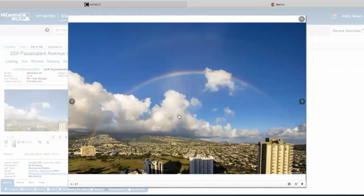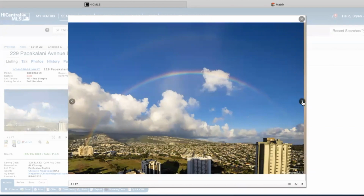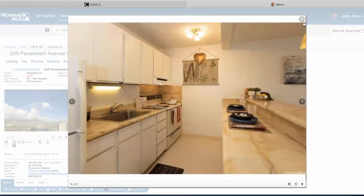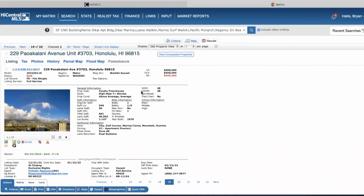A lot of investors always want the ocean views, and obviously they do generate a little more income. But these higher floor Mauka View units, I really like. It's just beautiful views that you can see from this picture here. I did show this unit to a client. I'm kind of surprised, given the condition, that it sold at this price point, 645. I thought it might sell a little lower than this.